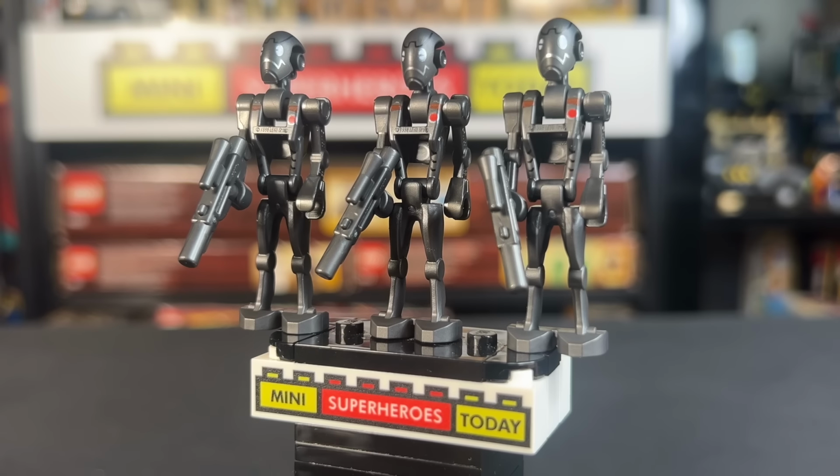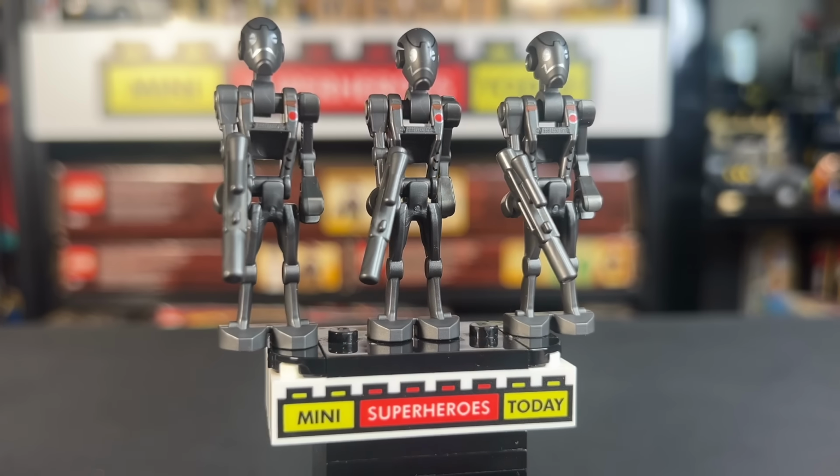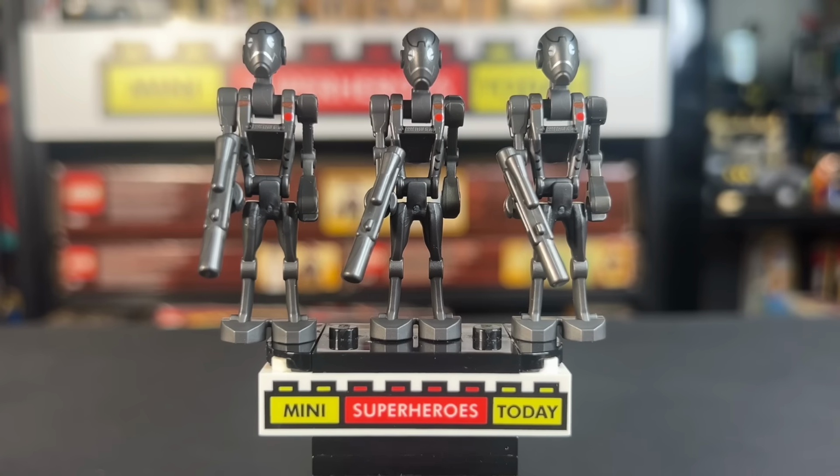All three of them come in the Battle of Felucia set and the MTT, and it's just a really nice way to build out your Separatist droid army, so I dig these quite a bit.